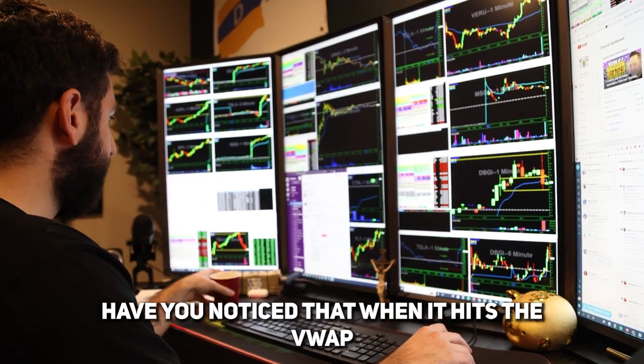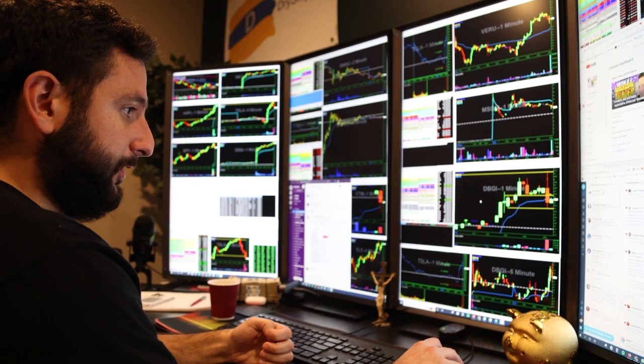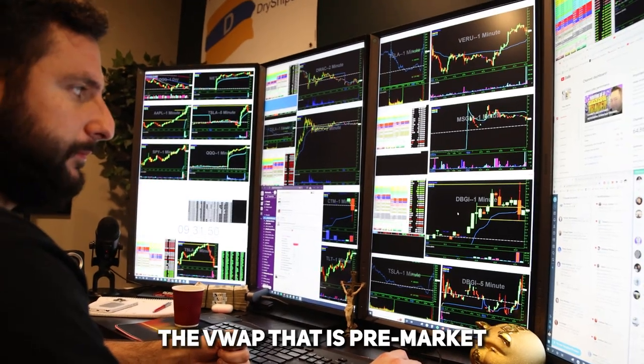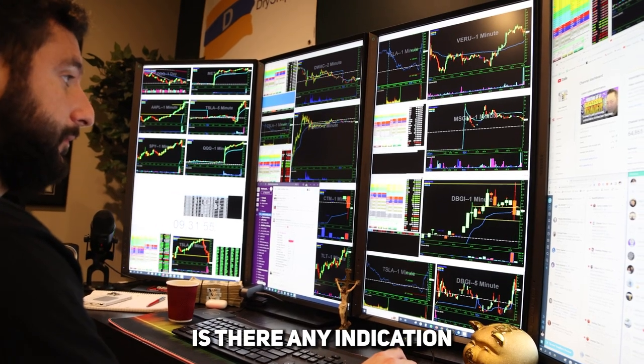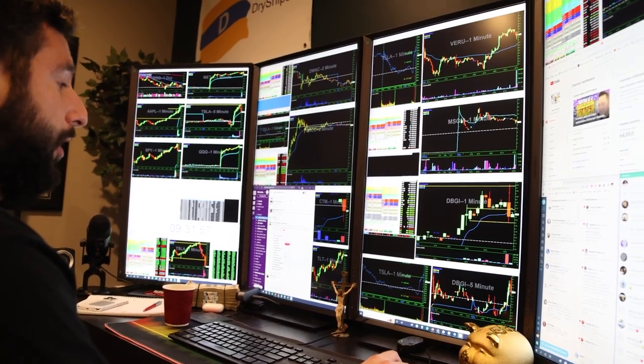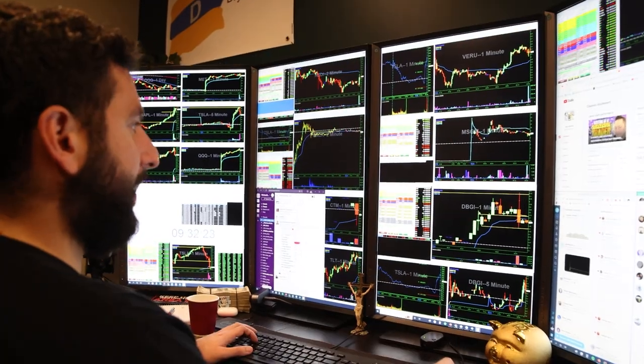Perfect. Have you noticed that when it hits the VWAP, it really crashes? Because VWAP is a very important level. There's the VWAP that is pre-market and then the regular VWAP. Is there an indication between those, or is it just the same thing? Well, it just gives you more areas of interest. But for now, I got an easy trade.